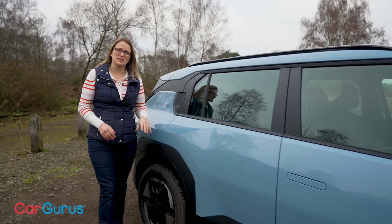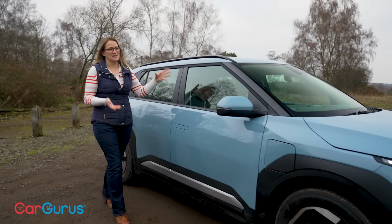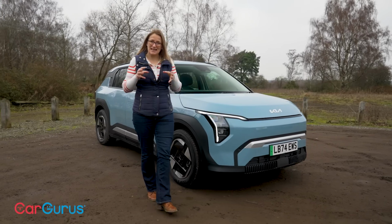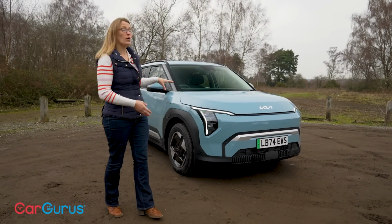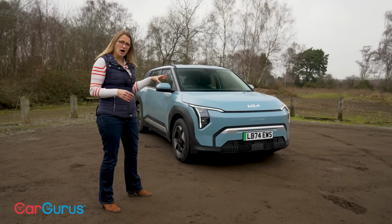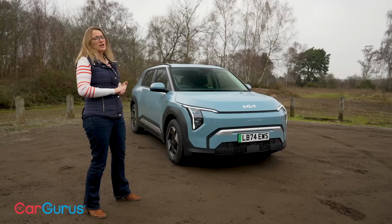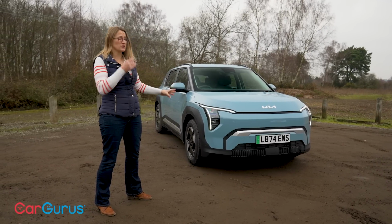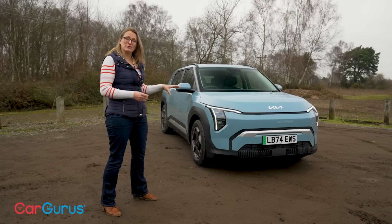As you may be able to guess from the name and the looks of it, the Kia EV3 is the smaller sibling to the EV6 and the EV9. So it shares quite a lot of design language with those cars, particularly the EV9. Personally, I quite like it. I think it looks quite blocky and modern and cool. I like the colours that you can get the EV3 in, it's a bit different. However, it is definitely a matter of opinion.